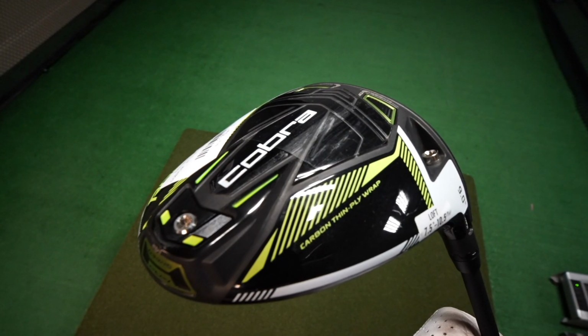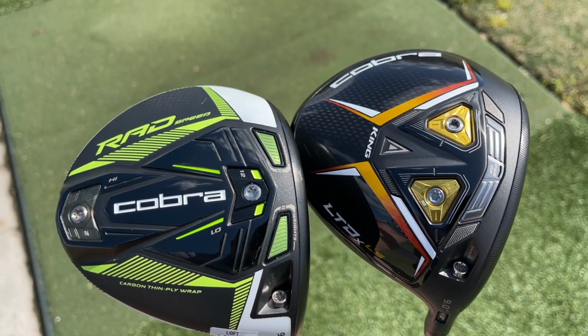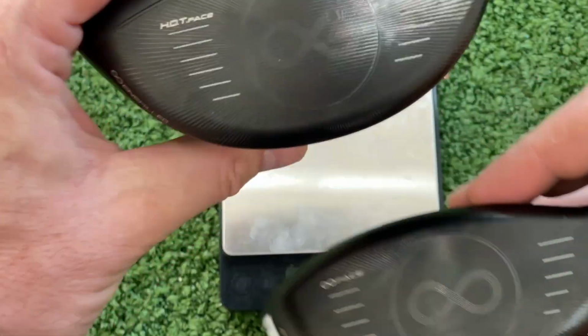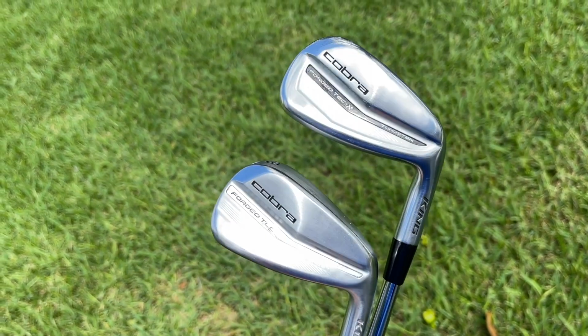If you look at the Forge Tech line of clubs this year, absolutely beautiful minimalistic design. And then you've got something like those Agera putters or even the Cobra LTDx using multi-material construction, using matte finishes, using dark colors, as well as these bright pops of metallic and yellow and things like that. They are really coloring outside the lines when it comes to their design language. And I, for one, really think they're making beautiful clubs. And I know more and more people these days are really concerned about the aesthetics of their clubs. And if you are, I think you've got to take a look at Cobra here.